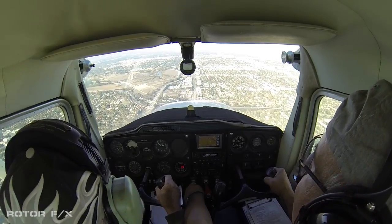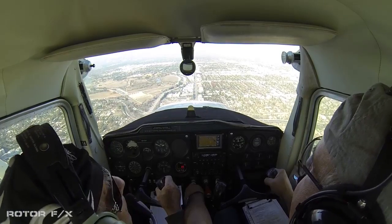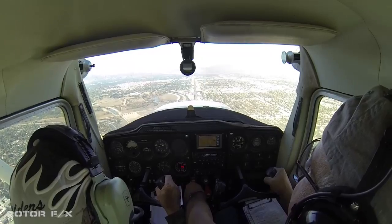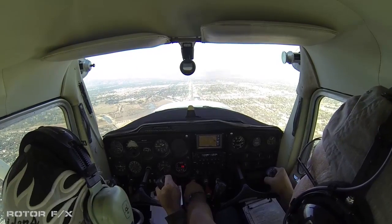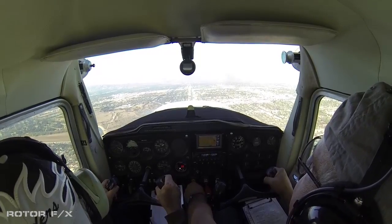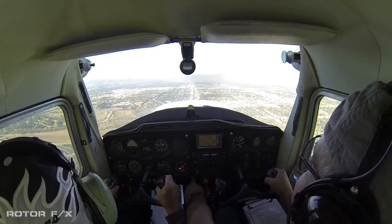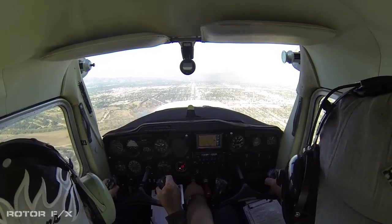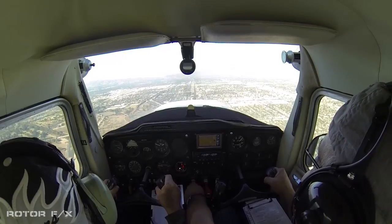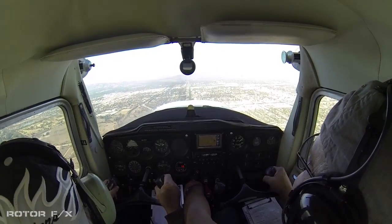Van Nuys Tower, Cessna 737 Quebec Foxtrot, student pilot approaching Santa Susana Pass inbound for landing with information Yankee. 737 Quebec Foxtrot, Van Nuys Tower, right base, runway 16 right, altimeter 30.34. 30.34 for runway 16 right, 737 Quebec Fox. 7 Quebec Foxtrot, passing CSUN Northridge. 7 Quebec Fox. Cherokee 93 Charlie, turn base. 93 Charlie, turn your base.